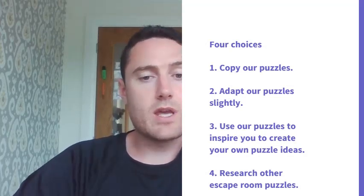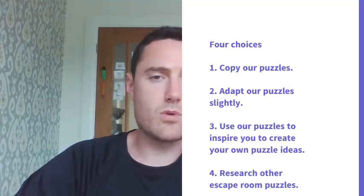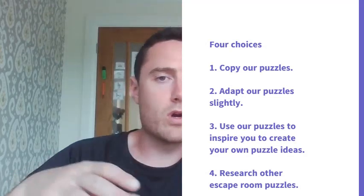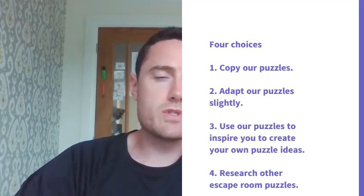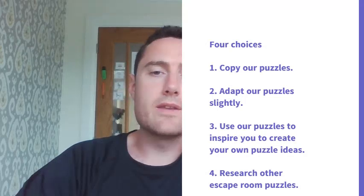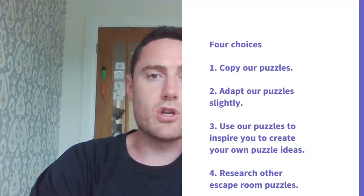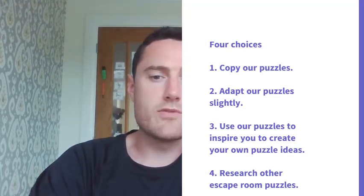The third choice is you can use our puzzles to help you get creative and you can come up with your own ideas for a puzzle. So your ideas might start from our puzzle and then you might make them way better or completely different. Or the fourth choice you have is you can research other escape rooms online or somewhere else, maybe in a book, if you have any books about them. I don't think anyone has books about escape rooms, so maybe just online, and you can find some other puzzles that you may want to use. However, if you are researching online, you need to make sure that you are keeping yourself safe while you look at different websites.